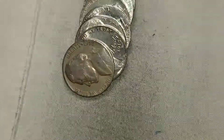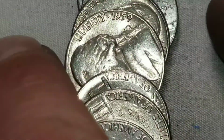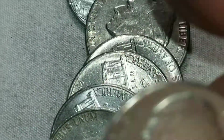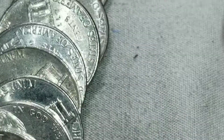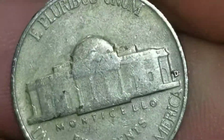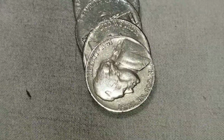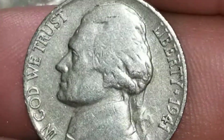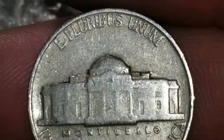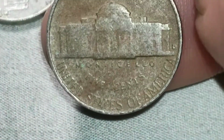Roll 16. We've got another 1958 from Denver. And back here, looks like we're going to have another 1959 from Denver as well. We're on roll 17, and I had an ender. You can see the Wheel of Death on it. 1954 from Denver. We're on roll 19, and this must be the box of 1941s, because I've got another one. 1941 from Philly. Same roll, and we got another 1949. This time in pretty rough shape. From Denver.